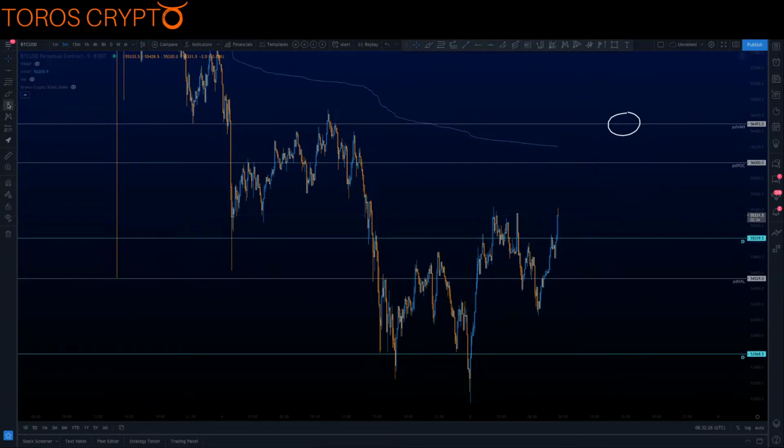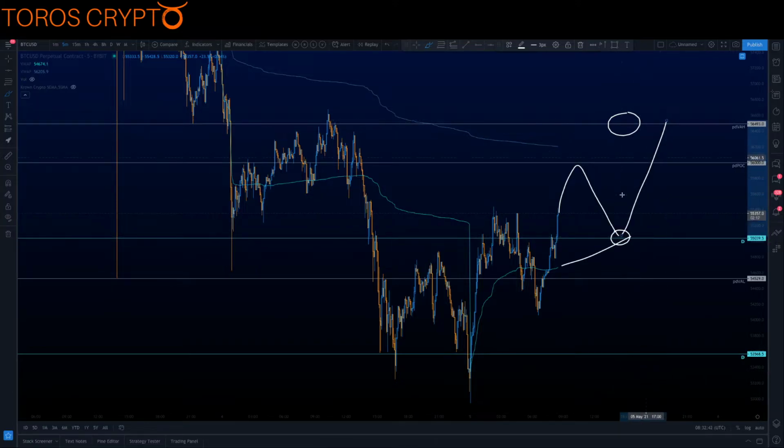I think what I see as kind of the most likely thing right now is we probably come up into our point of control. It would be nice then to see support at the daily, or if our session VWAP is coming back up to here, this could give us a nice long later on in the day, and then we can move that up to the previous day value area high there. So little squiggly line, something like this would be quite a nice thing to see.